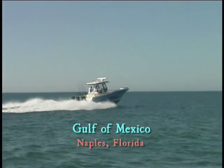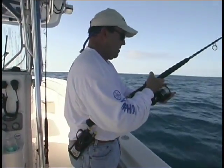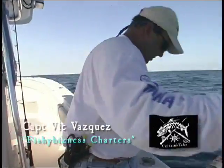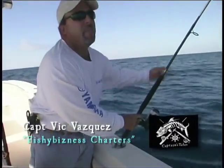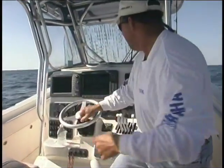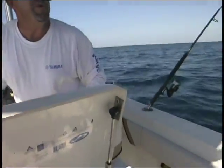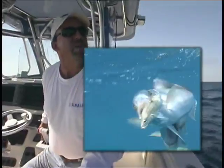Captain Vic Vazquez knows when it's time to make a move, so we're off to slow troll a nearby wreck that can produce some exciting angling. This is normally how we fish when we're fishing a tournament, kingfish tournament. We'll put a couple of baits out like that, and we'll just slow troll. Take one engine out of gear, bump it in and out of gear, and we just go over the wreck. You want to keep the boat moving just enough to keep the bait from coming back to the boat. You don't want to go too fast.